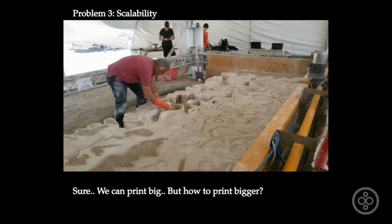So here, there's another issue with respect to the technology, which is scalability. So it still requires a lot of manual labor. It requires the architects to have an understanding of the design characteristics, and it requires extensive experience and understanding of the machines themselves for maintenance and operation thereof.